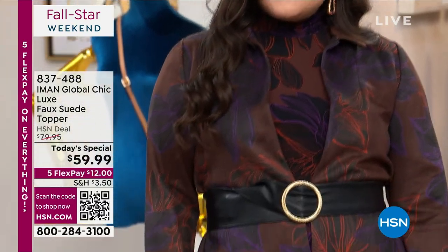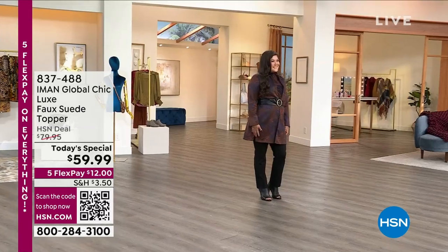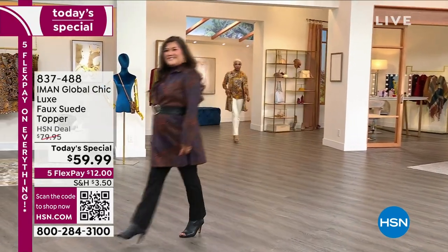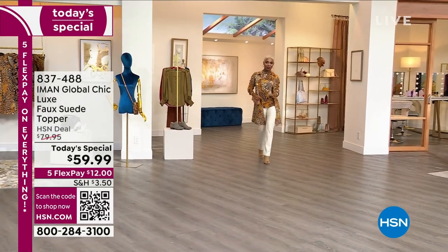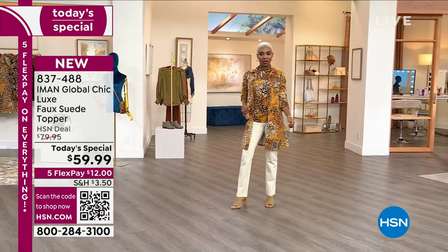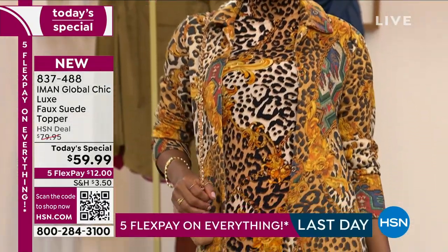It's last call on Iman's faux suede topper. You can do it in the brown floral. You could do it in the green floral. You could go ahead and grab it in our beautiful neutral, which is the color that I've been wearing. It will stand out. It will make a statement. And it will never again be $59.99. It will never again be on FlexPay for $12.